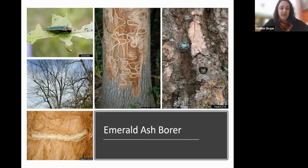This is what the larvae look like. They're also called flat-headed borers, so the beginning part of their head is flat. A lot of times we can tell that EAB has attacked trees by seeing this D-shaped exit hole. The top of the exit hole is flat, followed by a curved side. In addition to this, the best way to tell is woodpecker damage. Woodpeckers are very good at finding these larvae, and so that usually tells you when an infestation has started.